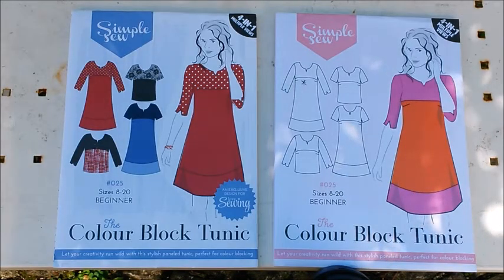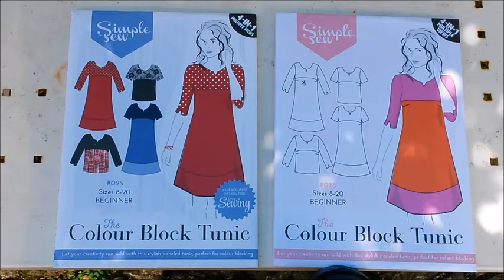This made me laugh. Sorry, these patterns came from a sewing magazine quite a few months apart, but look, they're identical. It's the Kalawa block tunic. Identical patterns, just different colours on the front there. I guess that's colour as in colourful. I don't use the U, so I guess it's colour, Kalawa. Anyway, I just thought it was fun. Two identical patterns, but they're both kind of cute as well, so you can make the dress or the tops.